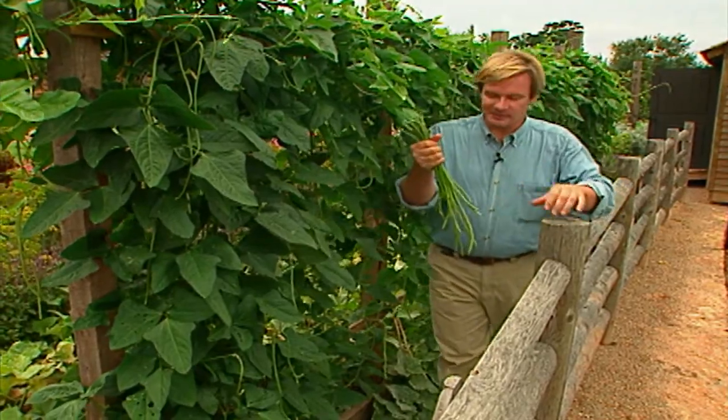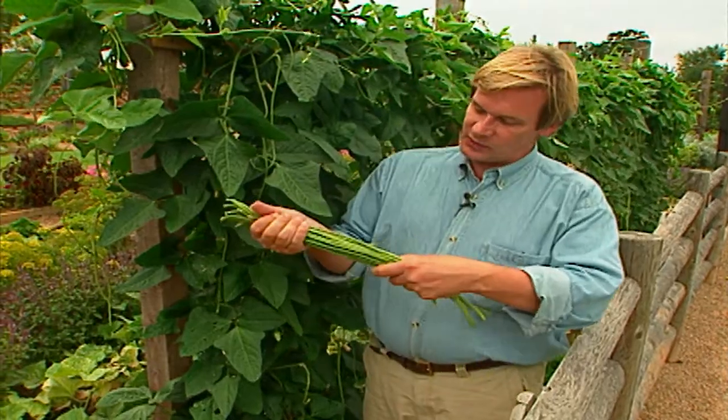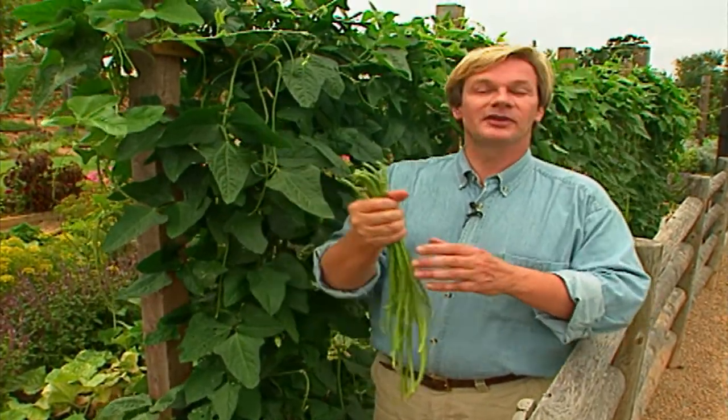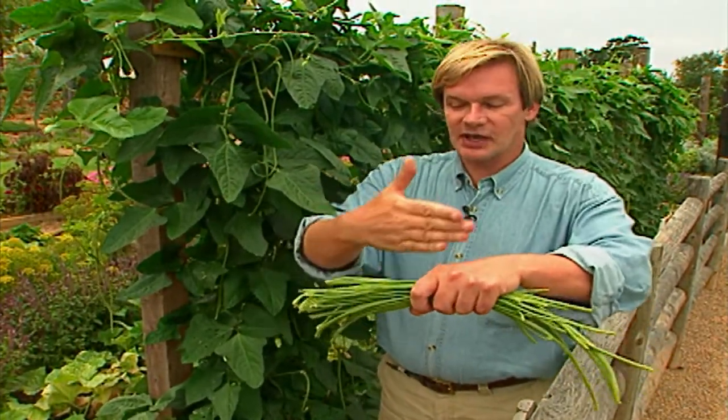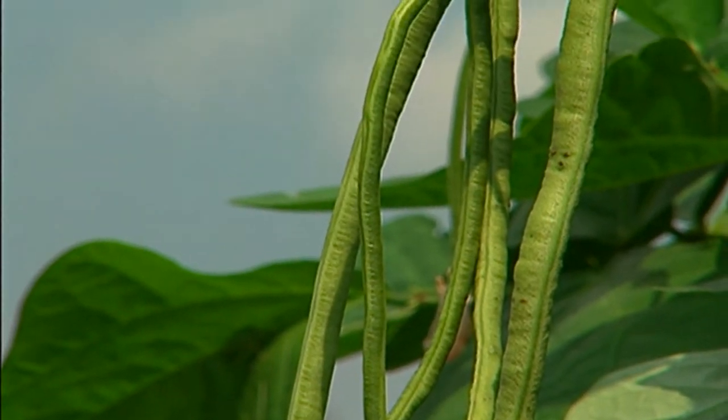What is so great about this bean is it's delicious and prolific. What I do is gather them in a bundle like this, take them into the kitchen, wash them off, and then just cut them on the diagonal, stir fry them or cook them as you would an ordinary green bean. I love them cooked with little new potatoes.